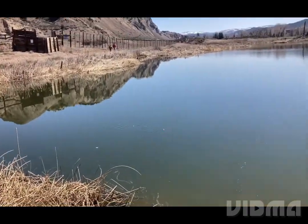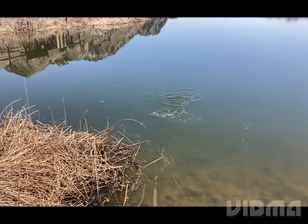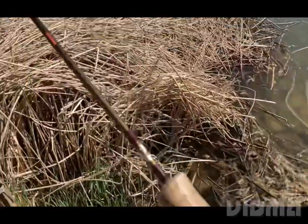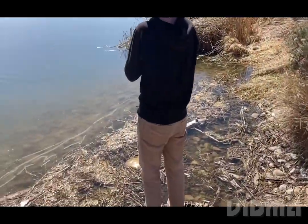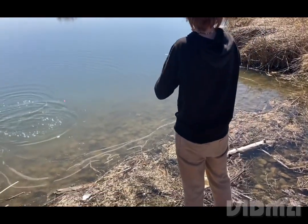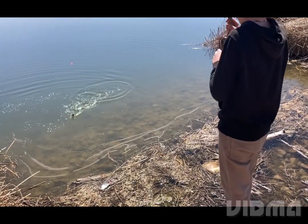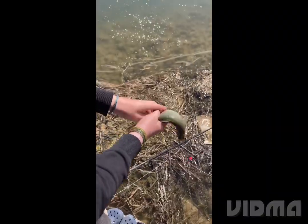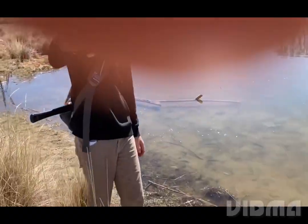Oh, we got a fish. He's already got a fish. Not the trout. It's not a big trout. Not a massive trout, but it's a good first fish. He's fighting pretty good. Nice, there we go. All right, quick release. Oh, nice release, dude. Hey, caught a nice little sunfish.